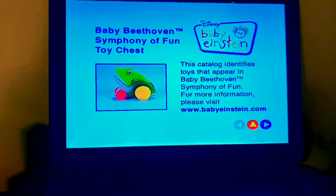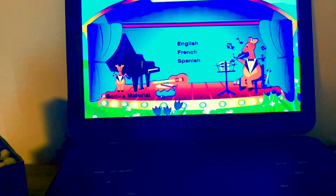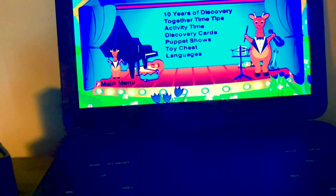So yeah. That's the Baby Beethoven toy chest for 2008. And there's the languages again. And then back to the main menu where we all start.